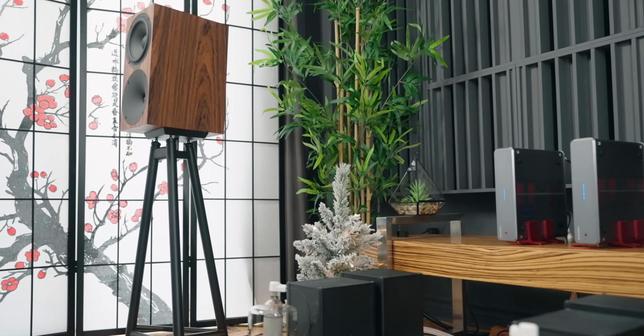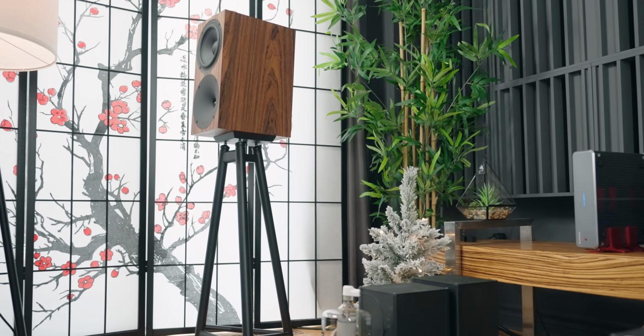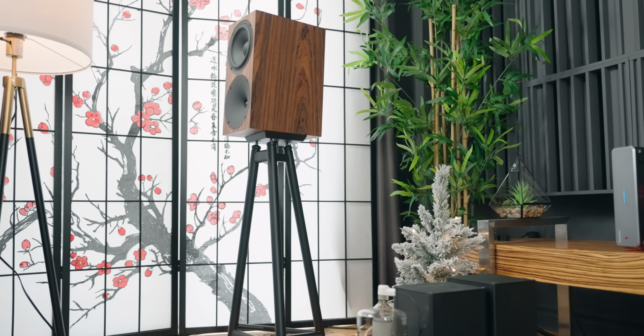The alternative would be something like the Buchardt S400 Mark II. Similar, not quite, but again, similar. Now, the Buchardt S400 Mark II is $2,500 US approximately. Overall, the Buchardt S400 Mark II has that smoothness right on the top and the mid-range as well. And overall, it's a slightly warmer sound.